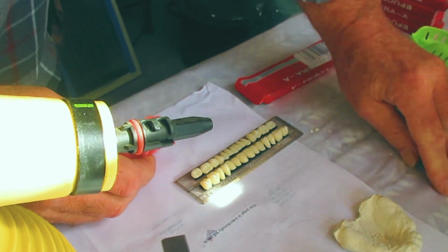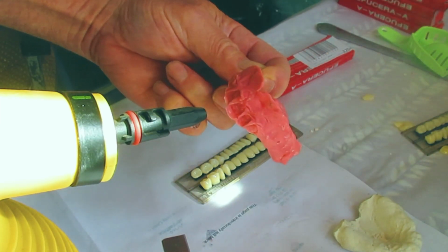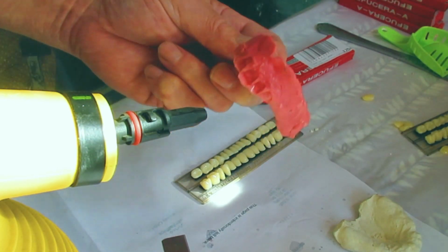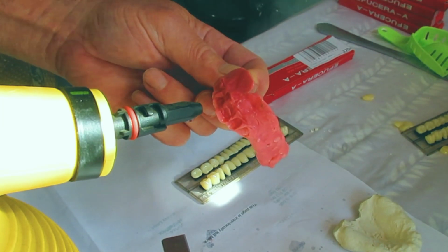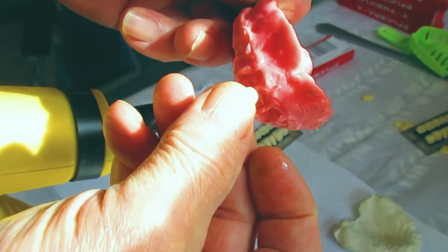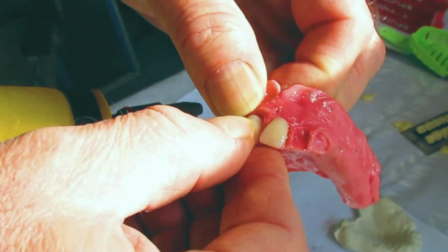There we go. Set this to one side, and then you've got to be careful, it's really hot. Oh lovely. Look at that. And then I just take one of these guys here, just push it in. Look at that, perfect. Almost. And then the next one. Yeah, much better colour than the other ones. The other ones look a little bit dodgy.